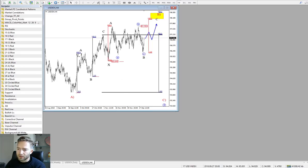Also, what I'm looking at here is very interesting. Here this was a first zigzag, right? Here was the first leg of the first zigzag, and this wave C was very similar to wave A. Okay, so now I'm looking at the second zigzag, which has been from here and is now on its way to these levels.